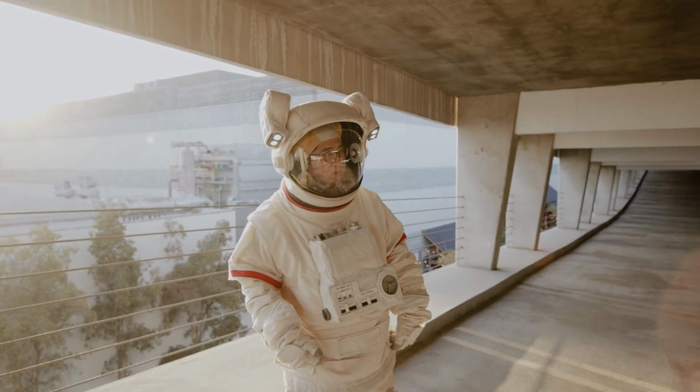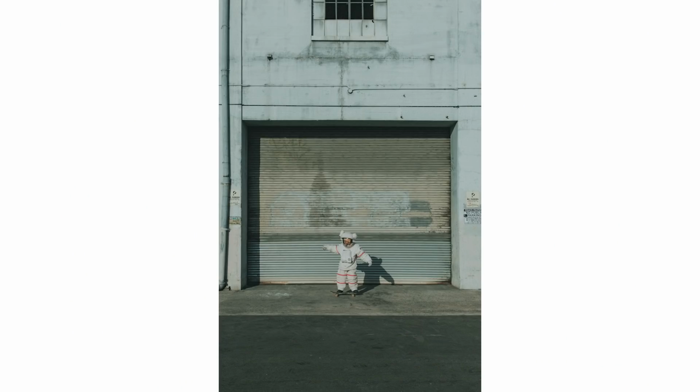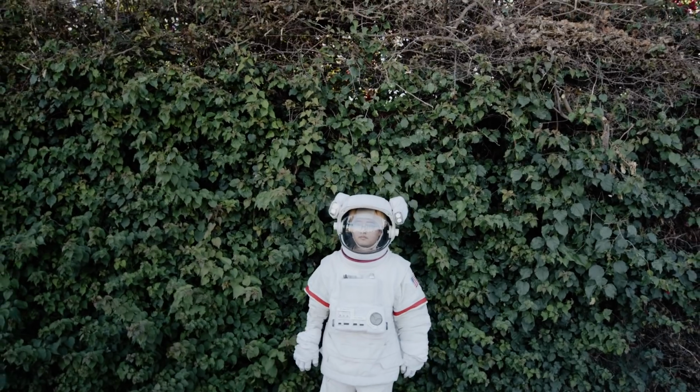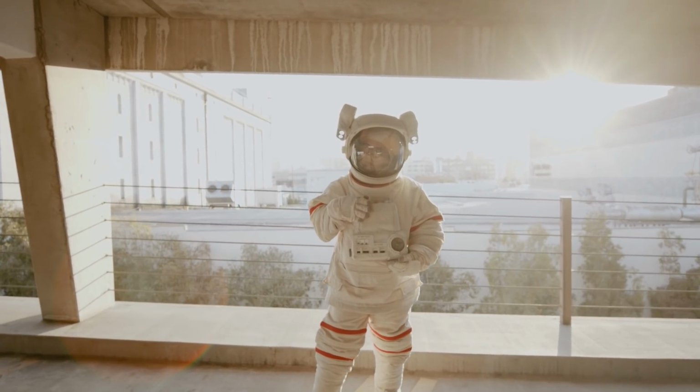Since we shot this during a pandemic, putting Will in a spacesuit was also a good way to keep safely distanced from him and keeping him contained. Yeah, this was our first friend that we hung out with during the pandemic, and we were able to do it safely.